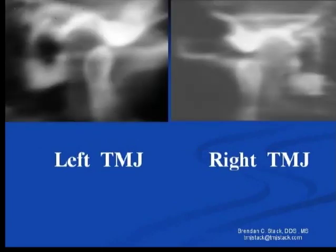These are tomographs of the left and right temporomandibular joint in the mouth wide open position. You'll notice the condyle does not travel sufficiently on the left tomograph. It is supposed to travel past the eminence and be separated from it by 2 to 2.5 millimeters of space, which is the thickness of the disc.